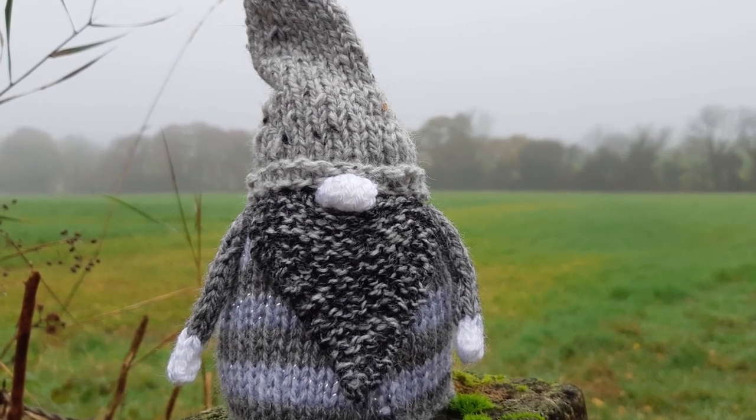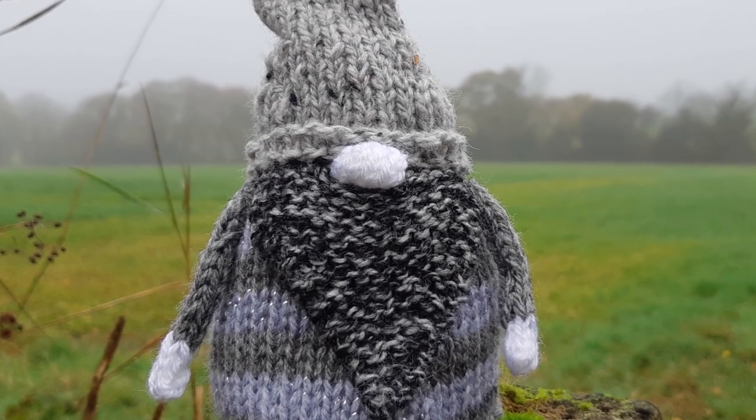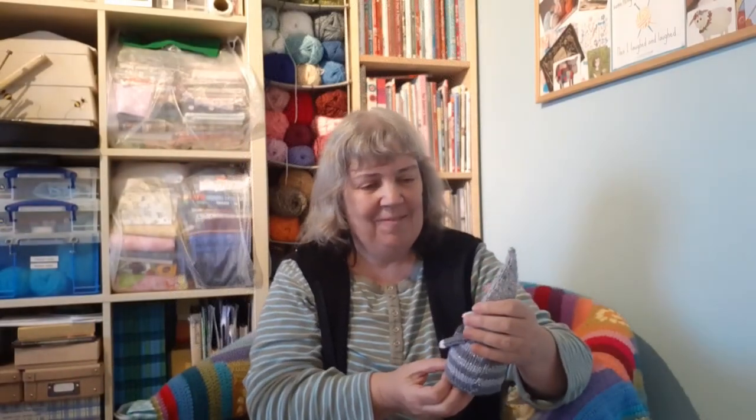But I rather like him, and I took him out on a really, really misty day to try and get some photos that gave the atmosphere of sort of foggy November. So yeah, anyway, so those are my two gnomes.